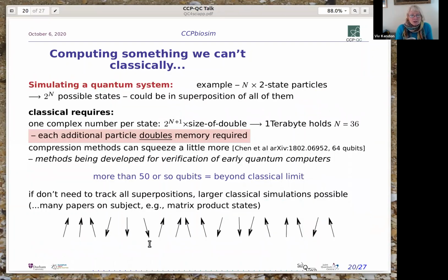But if you want to simulate a quantum system, so maybe the electronic structure calculations that you need to input into your biomolecular simulations, they're hard because fermions are awkward and they need you to make them antisymmetric, and that's hard to track in a classical simulation. There are ways, but it's not the easiest thing to do. And just generally, if you've got n two-state particles, you want to keep track of 2 to the n possible states. It could be in a superposition of all of them.